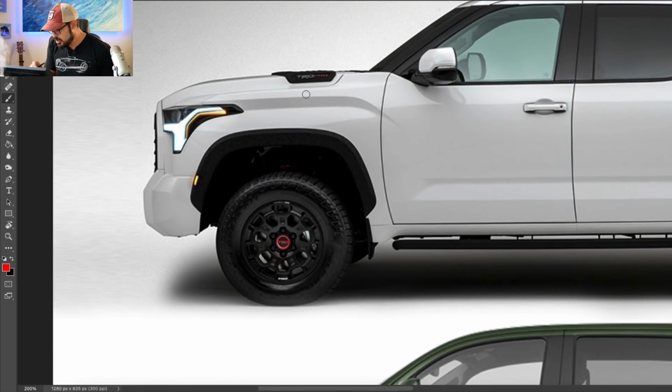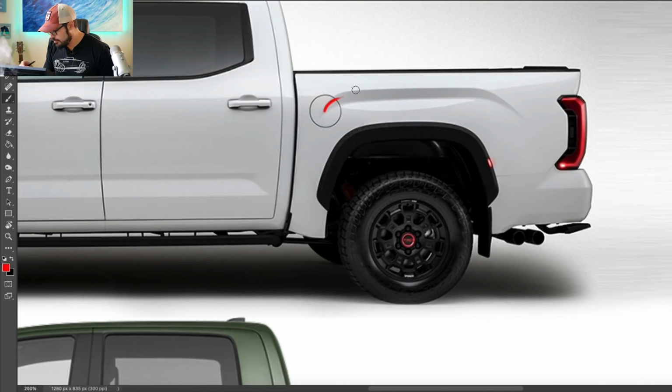We have these lines that go above the fender lines like this to kind of emphasize the off-roadiness of this truck, and it looks pretty cool.